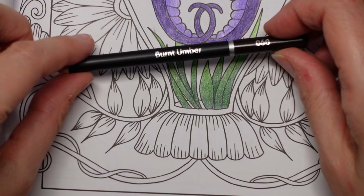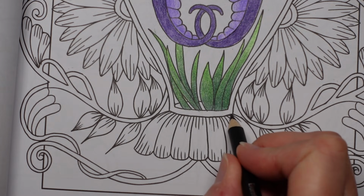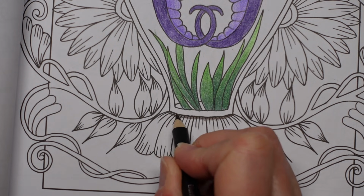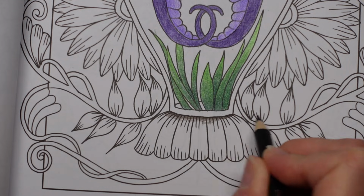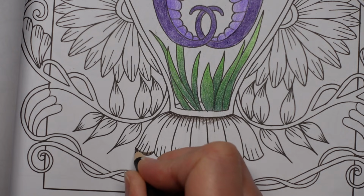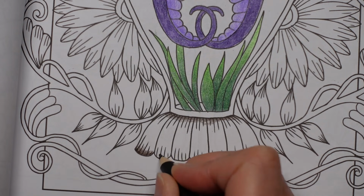This is burnt umber. We're going to do this bit in gold, so we're going to start here with a dark burnt umber colour like this, and then fade it a little bit down. And we're going to do the same on our bottom part here, so quite a nice defined bit at the bottom, and then just sort of fade it up a bit.